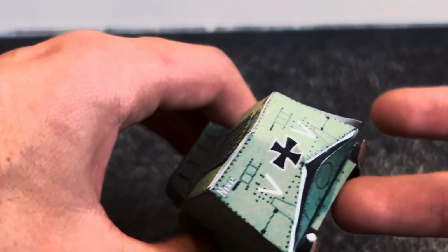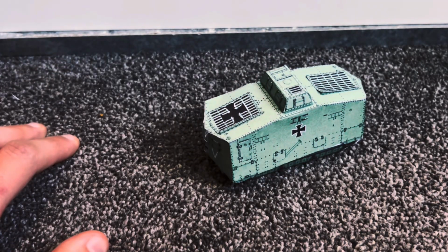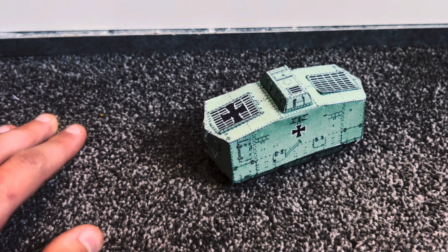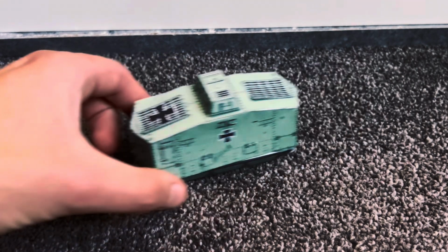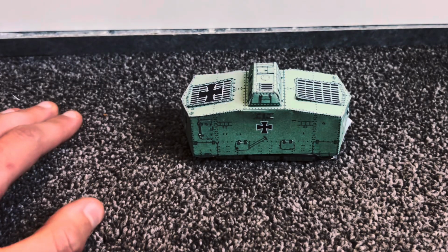If you can even call it a tank, it was one of the first generations of German tanks. Unfortunately, not many saw action. Mainly the Germans captured the Mark Vs or Mark IVs, and they'd turn them into these tanks, because these tanks were a lot more heavy, top heavy, and difficult to live in.